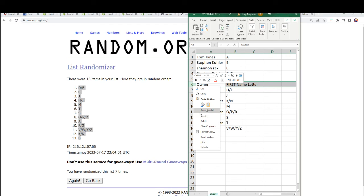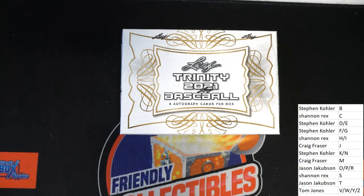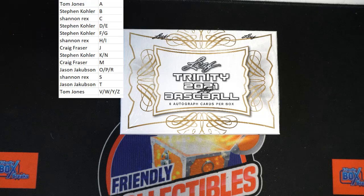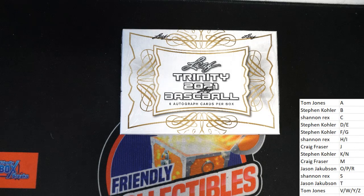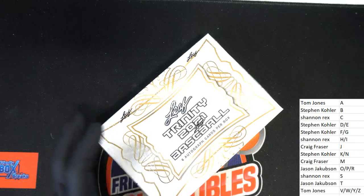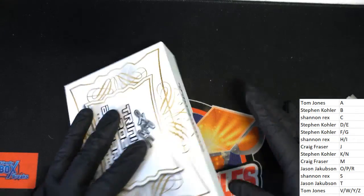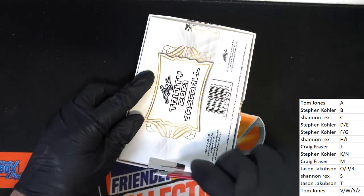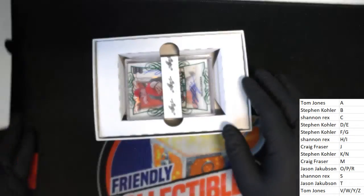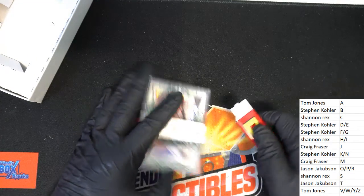And we'll get rid of this thing right here. There we go. Yes, indeed. 2021 Trinity Baseball. The first hit coming out of the box break is... The very first hit is a Gorman, Nolan Gorman. For letter N, Stephen K. Nice, Nolan Gorman.